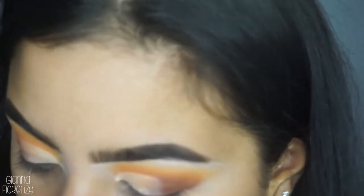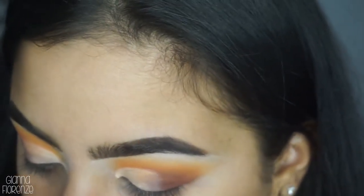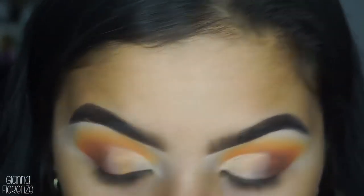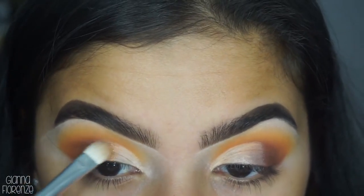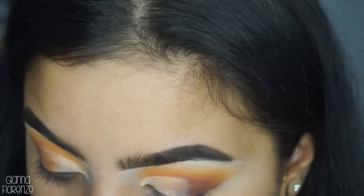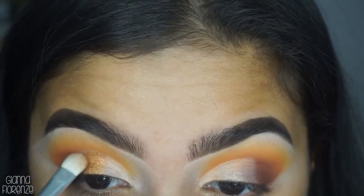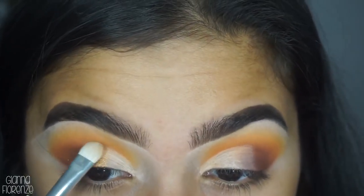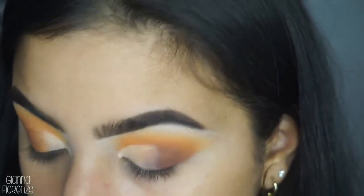Beautiful coppery gold. And I'm using a Crown C5110 for this. I'm just going to pat it on there. I should probably use my finger for this. I might if this doesn't work the way I want it to, but it's actually doing okay.